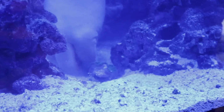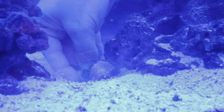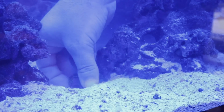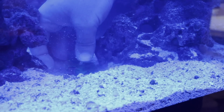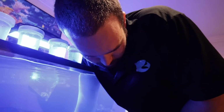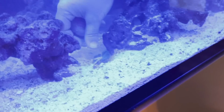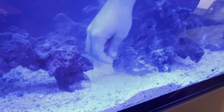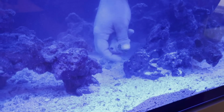Nice. So what do you do? You kind of bury them in the sand just a little bit? I completely bury them in the sand. Really? Yeah. And then they'll find their way out? Yep. That's so interesting. So get their foot down on the glass. Yeah. And then just literally bury them. There we go. Sweet. Well, there you go, folks. Bury your rock flowers, and they'll find their way out and put themselves where they want to be.